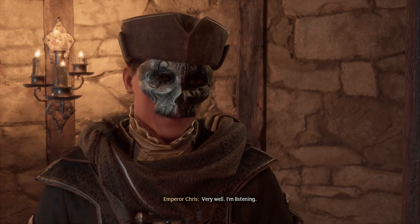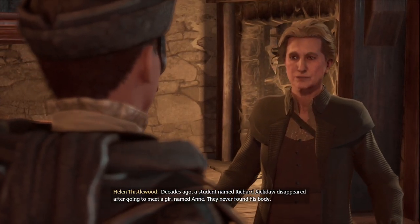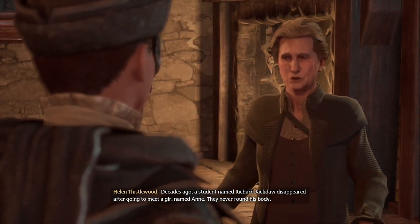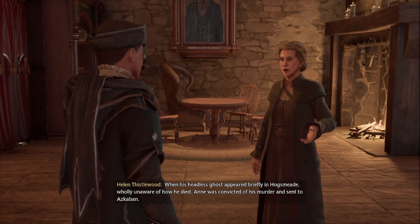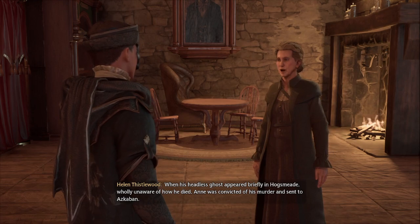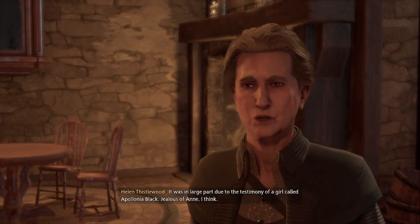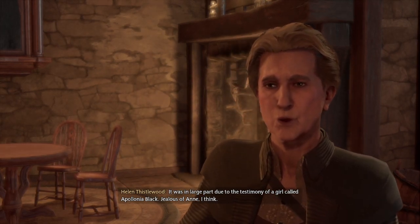Very well. I'm listening. Decades ago, a student named Richard Jackdaw disappeared after going to meet a girl named Anne. They never found his body. When his headless ghost appeared briefly in Hogsmeade, wholly unaware of how he died, Anne was convicted of his murder and sent to Azkaban. It was in large part due to the testimony of a girl called Apollonia Black.